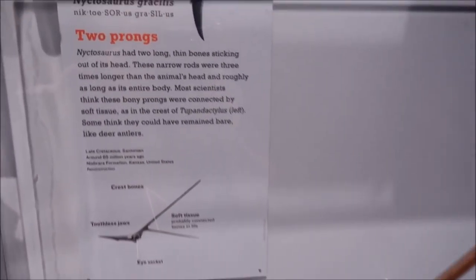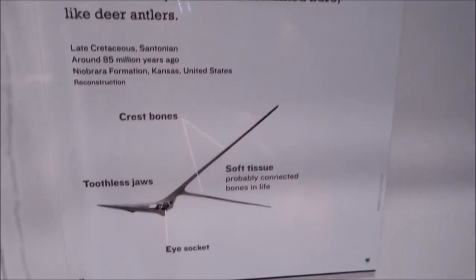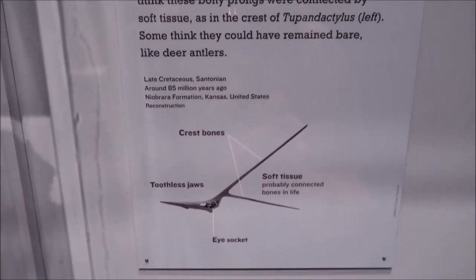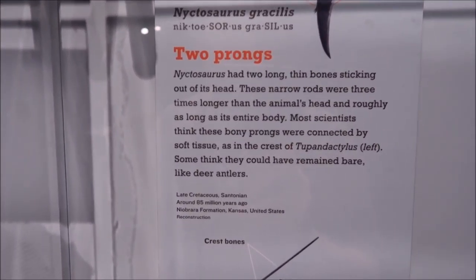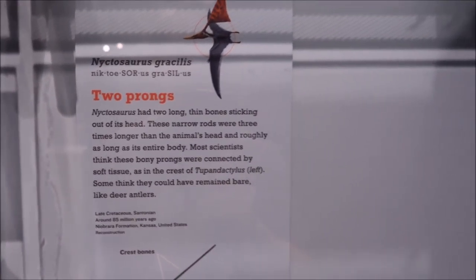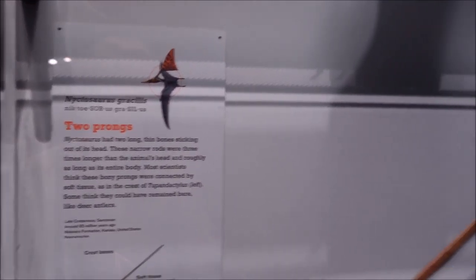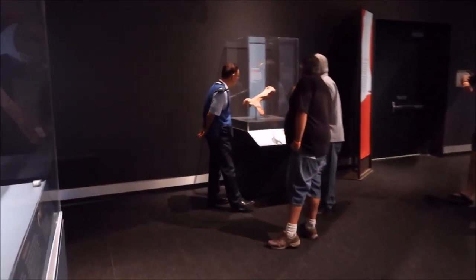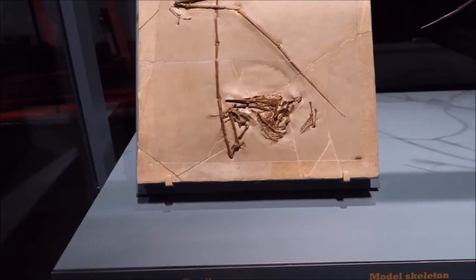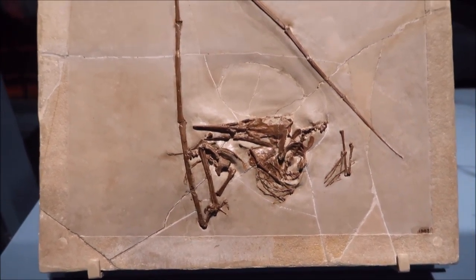That's very weird. I think they've got two prongs extending in the back there from their head. Toothless jaws. I guess that has something to do with, I don't know, doesn't say why. They could have remained bare, like deer antlers, maybe they're decorative, for mating purposes. Aerodynamic somehow, turning? I don't know, doesn't say. Interesting though. And apparently they flew over LAX before it was an airport. Just look at those small bones right there.